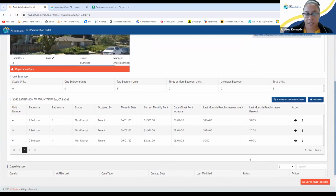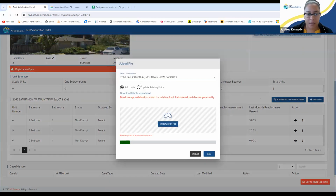I will mention, in case you're a larger property and you want to do a multiple unit update, you can click here. If, again, we have information here, so we're just updating, be sure to click over to this update button, download your spreadsheet. Oh, let me go ahead and just do that.